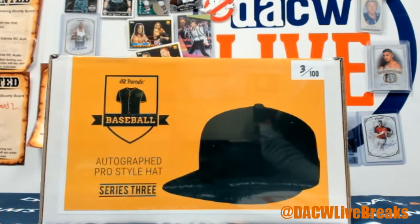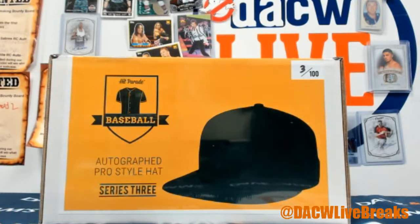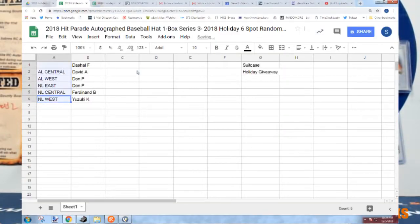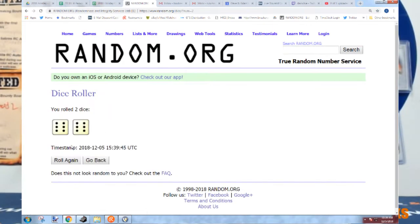All right, here we go. We got ourselves, what is this? I'm losing my mind. It's right on the box. Let's just read it from there. This is 2018 Hit Parade Autograph Pro Style Hat Series 3. It's box 3. It's a division break, so let's make sure I do that. What did I do? I deleted a division. Okay, there we go. Okie dokie. Can't delete divisions. I could, but that would be rude.